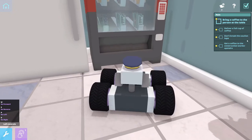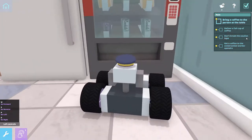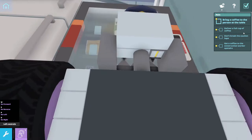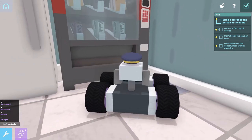Hmm? If I ram it, does it help? I'm ramming it. It says I can't break the glass. I thought maybe if I just rammed it a few times, it would work. Ram it harder? Ramming it's not working. Maybe I have to grab it and pull it and stuff?